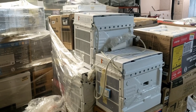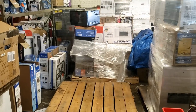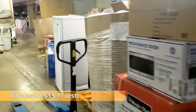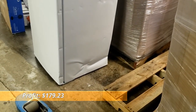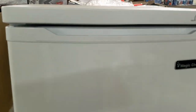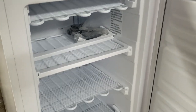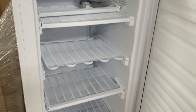So in between cutting the saran wrap off of this pallet, I ended up selling one of the upright freezers that was right there for $235. I still have one left. Ended up finding out it had a good bit of damage on the bottom of it, so I may have to discount that from $235, but I'm gonna have it pop up on the screen what I actually paid for them. I wanna say I only pay like 60 bucks for these upright freezers. And since we are having great difficulties right now finding freezers in the United States, they go for a premium, and I make probably the most margin on these of anything that I have.